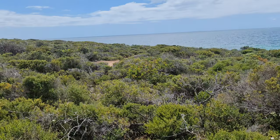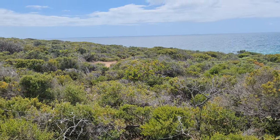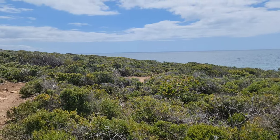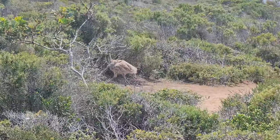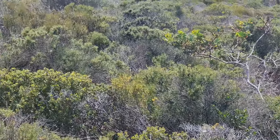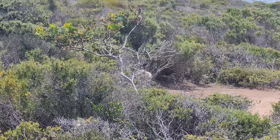Oh, they do have babies. We're literally walking in between them. You can already hear it going, oh. Oh, he's so cute and cuddly.